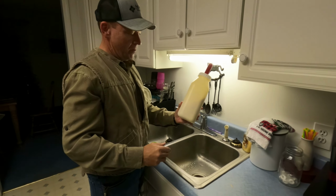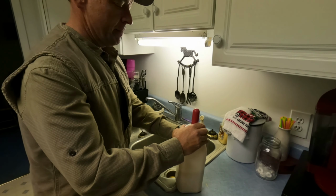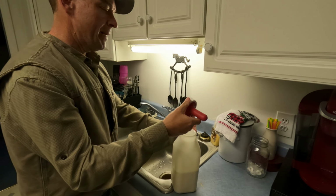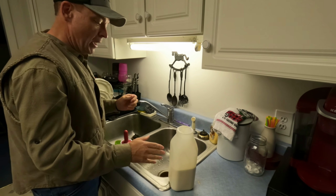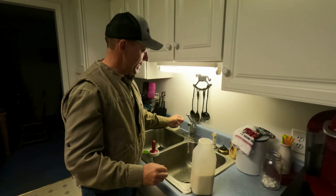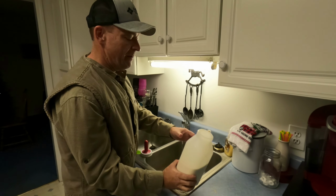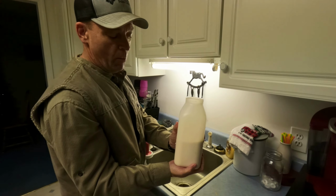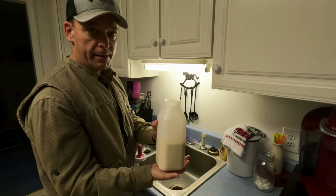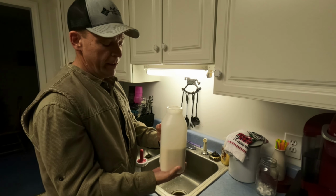All right, now you can see it's all liquefied and all mixed in together. I'm gonna now just take the nipple back off, finish filling it up with water. I don't fill it back up with the really hot water anymore. I just wanted the hot water to make it dissolve the powder like it needed to. What I'll do now is I'll just get like lukewarm water. You can feel the bottom of the bottle and you can tell how warm it is. You don't want it to be hot enough where it's going to burn him when he takes it and burn his throat and burn his mouth and everything. So you can just kind of feel it.